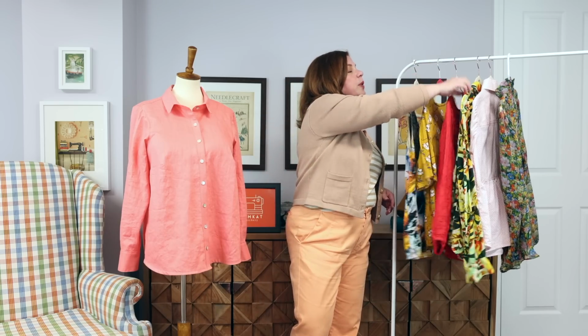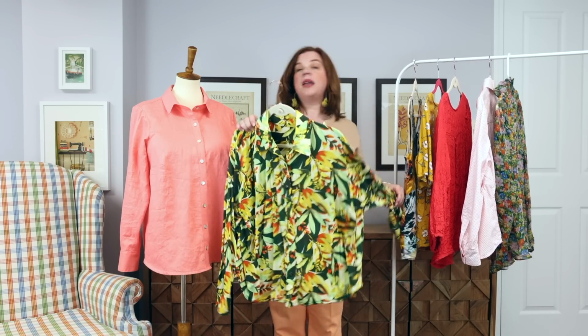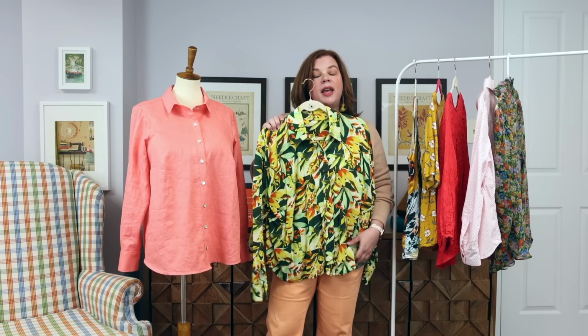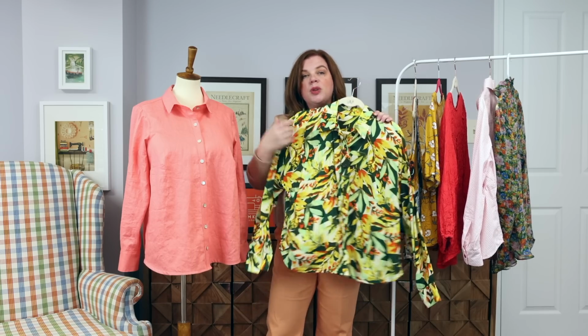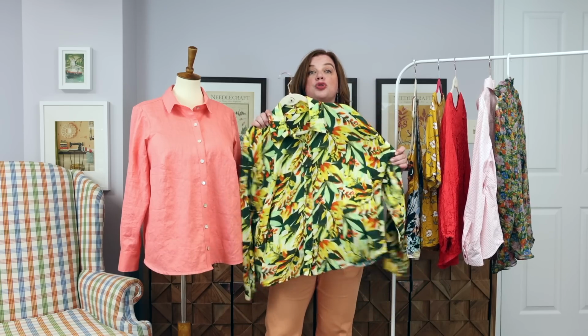And then finally, with button-through tops, I think fabric choice makes a huge difference. So this is a button-up shirt, but I have done a drop sleeve on it. This is the Mimi G button-up shirt from her book, and it's done in this beautiful rayon challis. So it's got just a lot of drape and flow to it. So even though it is technically a shirt, it feels more blouse to me because it is in drapier fabric and it's not so structured. I think that's the other thing. It's a little less tailored.